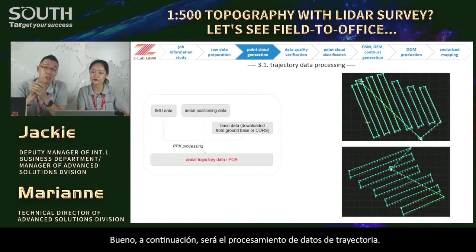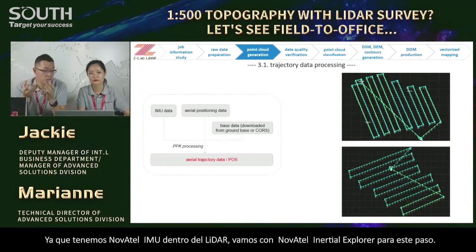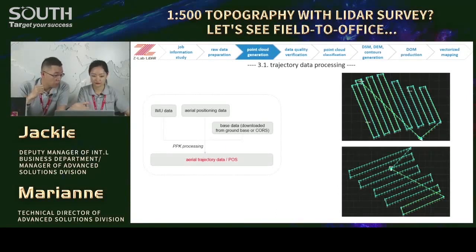Well, next, it will be the trajectory data processing. Since we have Novatel IMU inside the lidar, we will use software from Novatel, Inertial Explorer. See here, we collect IMU data and GPS data from the lidar, and then download the base observations from the ground base or coast station. Then we do PPK processing, computation. Then we will have the trajectory data post file, positioning and orientation system file.